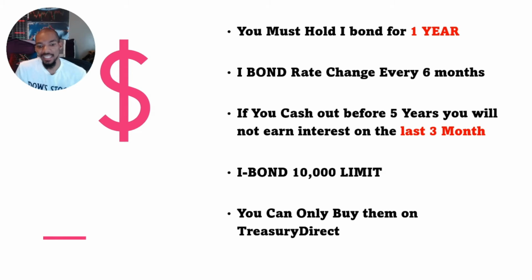And last but not least, you can only buy the IBOND through treasurydirect.gov. That's the only place you can get it from. You can't get it from your mom and dad. You can't get it from your bank. You can't get it from E-Trade, Fidelity, and stuff like that. But those are the most important things.